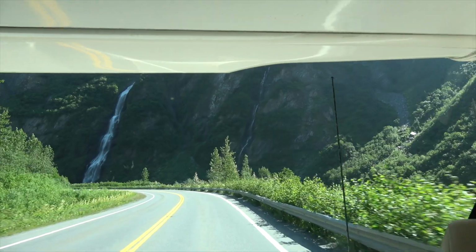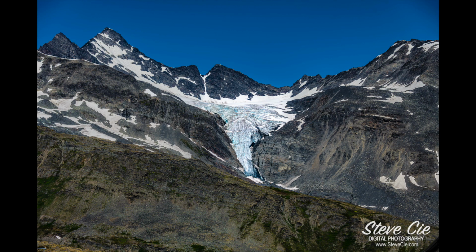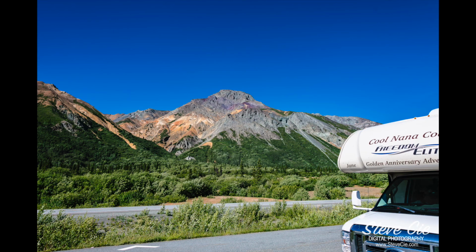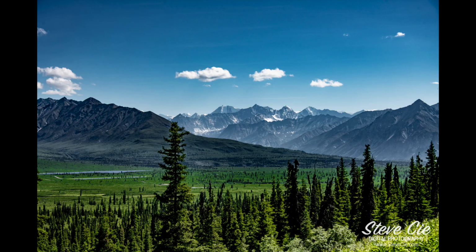We'll travel on Alaska Route 4, the Richardson Highway, where we'll pass by the Horsetail Falls, the Bridalveil Falls, Thompson Pass, the awesome Worthington Glacier. Enjoy what Traveling Robert so famously notes as a commanding view of the Chugach and Wrangell Mountains, the mirror images of Willow Lake, and eventually turn west on Alaska Route 1, the Glennallen Highway, that will take us past the Talkeetna Mountains and the Matanuska Glacier as we travel to Palmer, Alaska on our Golden Anniversary adventure.